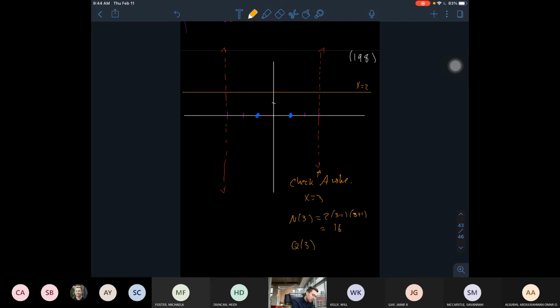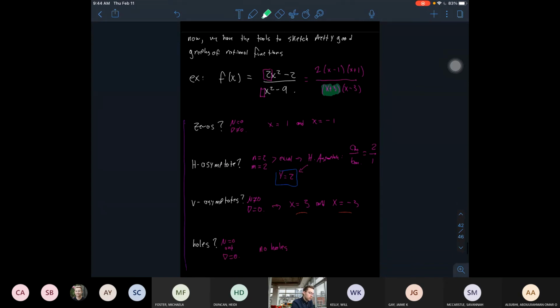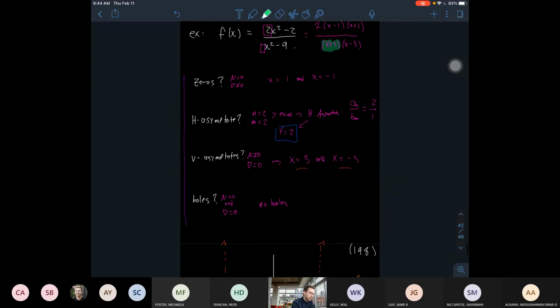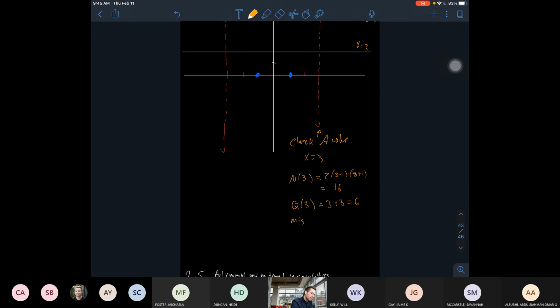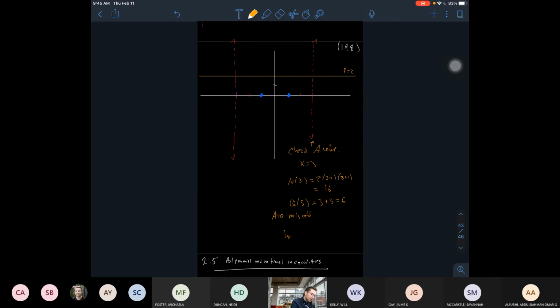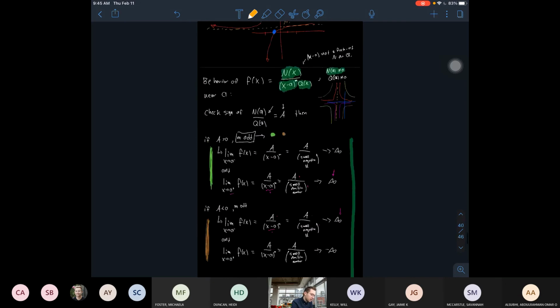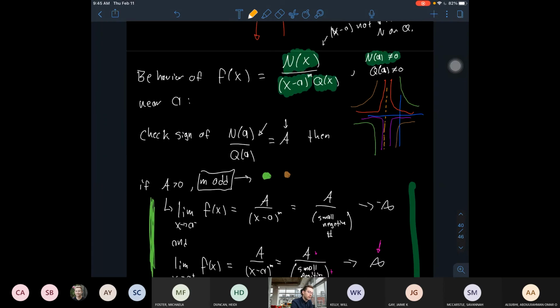And q of 3 is what we get when we plug 3 into the factor which does not correspond to the asymptote at x equals 3. So the denominator factor which is not our factor is just x plus 3. So q of 3 is going to be 3 plus 3, which is equal to 6. And we know that m is odd. Altogether, this is telling us from before that we have a greater than 0 and m is odd. So let's go back. If we have a greater than 0 and m is odd, we're going to be in the green situation, which means we're going down to negative infinity on the left side and up to positive infinity on the right side.